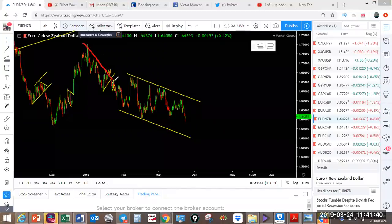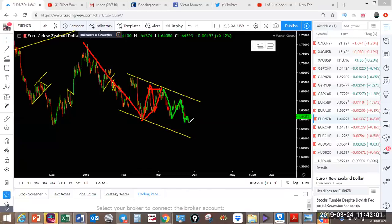we've made a move down. We've made a 1, 2, 3 move pullback. Let's change this. We've made a move down here. We've made a 1, 2, 3 from there. Okay, so now let's see what this structure is going to play out as. We've got 1, 2, 3. So this structure could still push a little bit lower, at least to retest this level and give us a structure like this. Possibly this could be the structure.